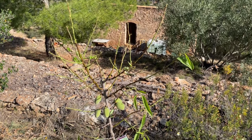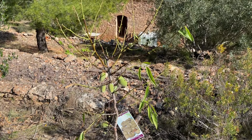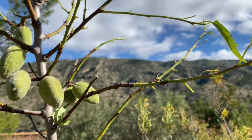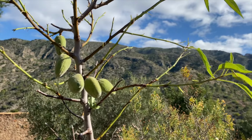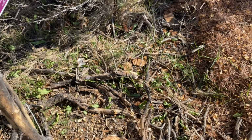I mean, just look at it. They came, they saw, they conquered. There's just one little bug left. There were hundreds on this thing, and that's the only one that's left. But it's because there's no more leaves for them to eat. But it may have just coincided with some heavy winds.